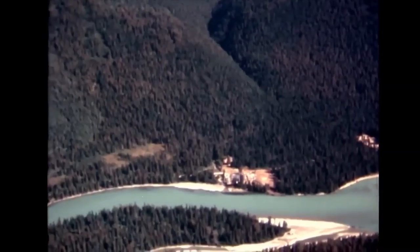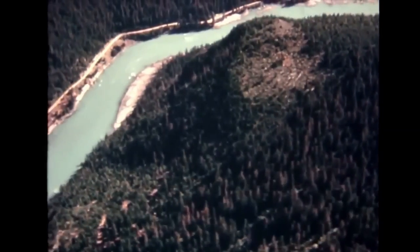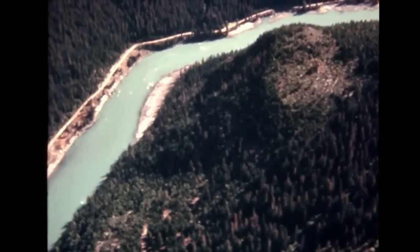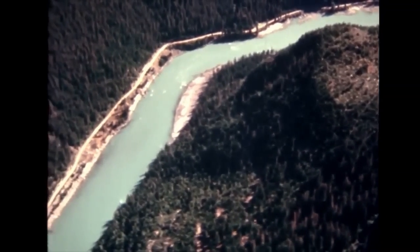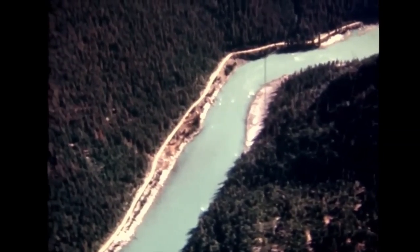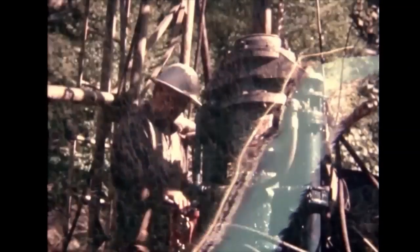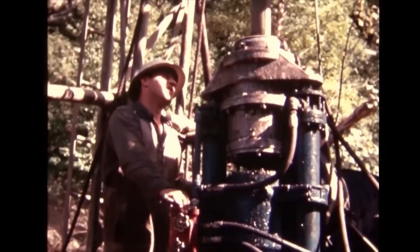Here, clearings for the construction camps predict the arrival of the main workforce. This is the actual site of Mica Dam, with the massive bluff that will serve as the right abutment of the structure. Preliminary work is concerned with exploration of the rock structure and the drilling of hundreds of test holes.